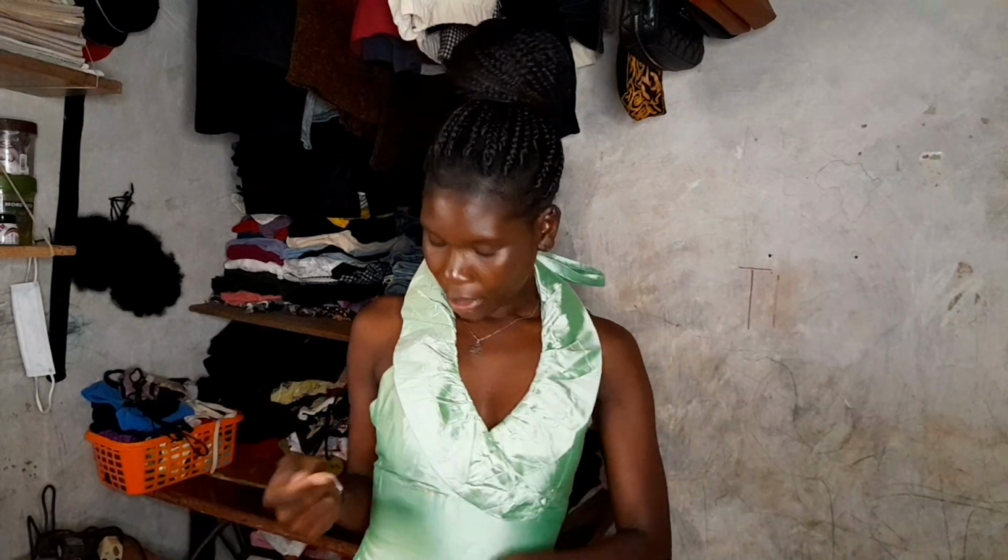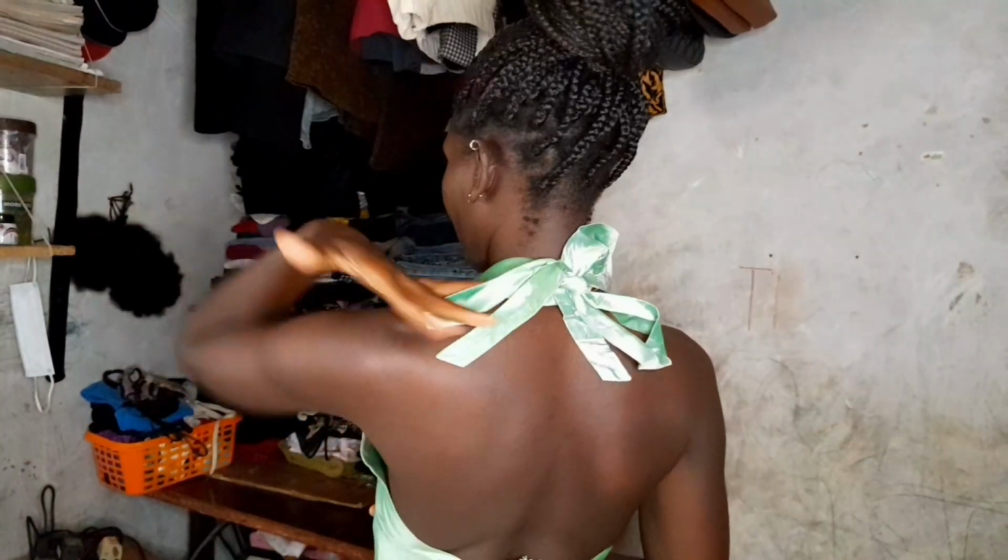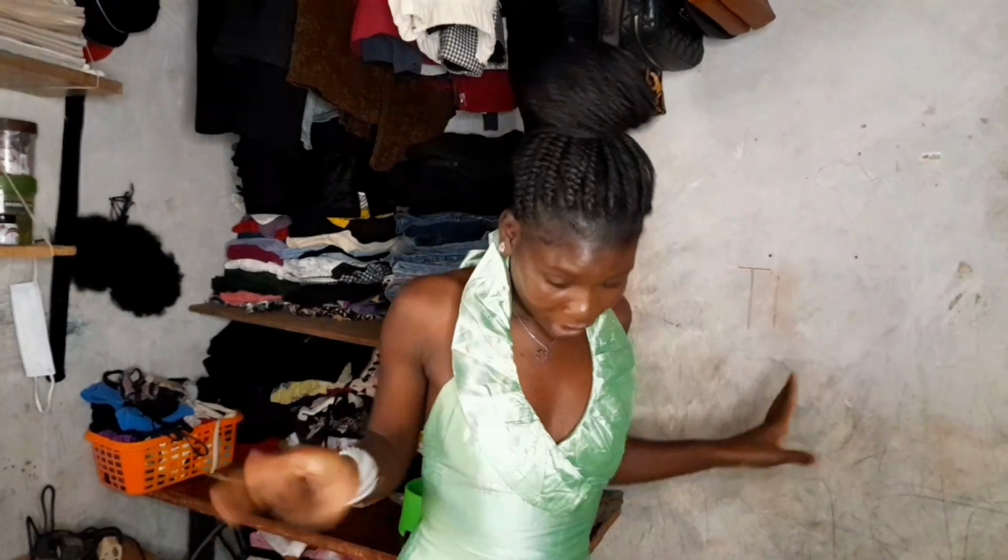So anyways guys, this is the next dress, and this is how it looks. It has these ruffles, this style here. I don't know what to call it. It is also a backless dress that is closed at the back. I'm not sure how I feel about the color, but I love the structure of the dress and the way it fits me. But I wish I had bigger boobs so that it would fit better. But anyways, I'm not complaining.